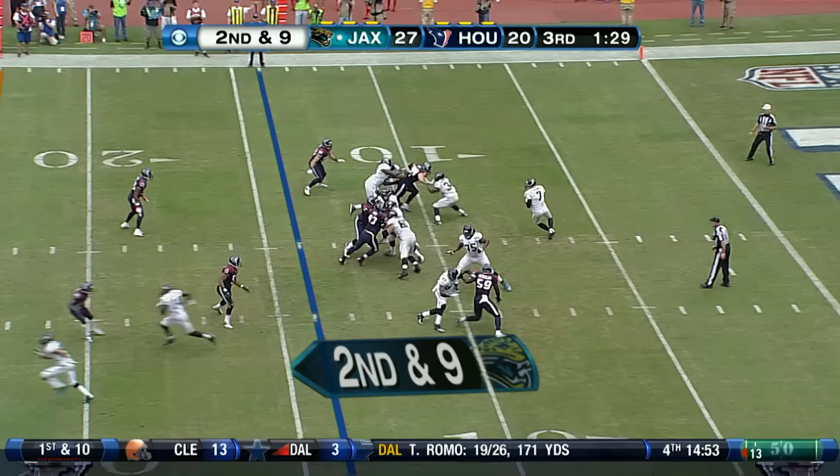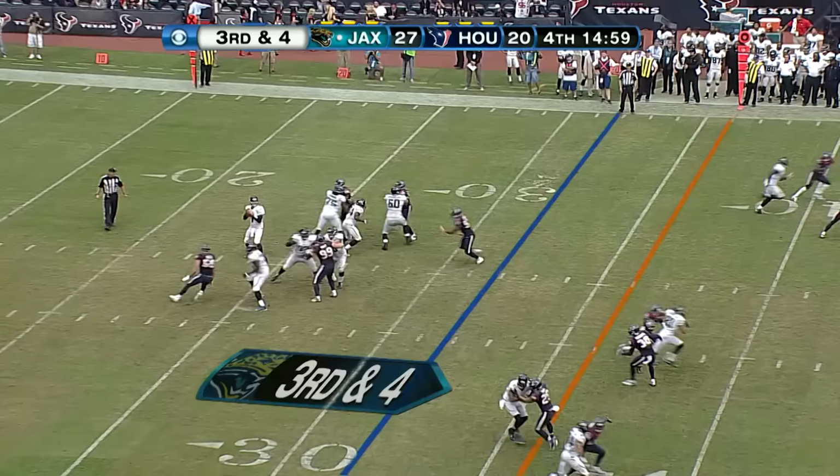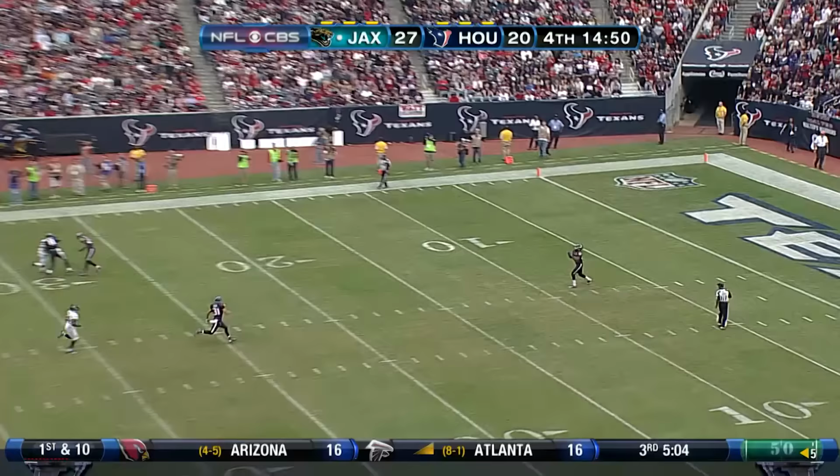Henny. And that is caught by Blackman, who's had a breakthrough game. Chad Henny at quarterback. Incomplete. Back stayed in, he came to the quarterback. Anger punts it away. This is a tremendous punt. Martin retreats back to the 5.